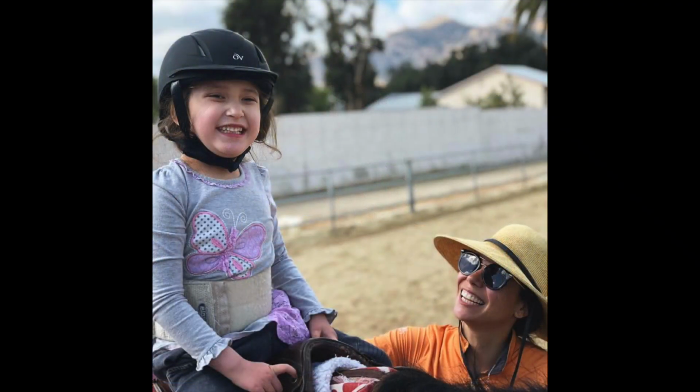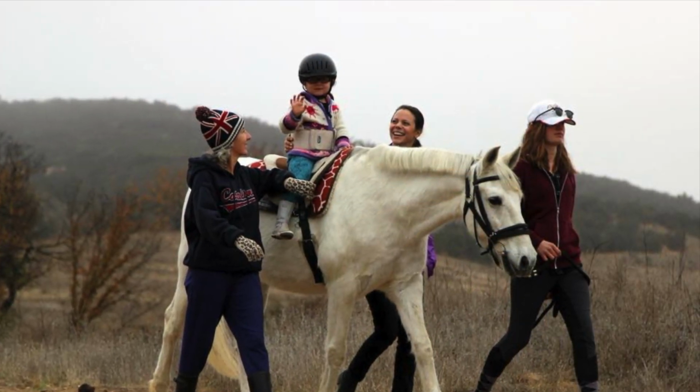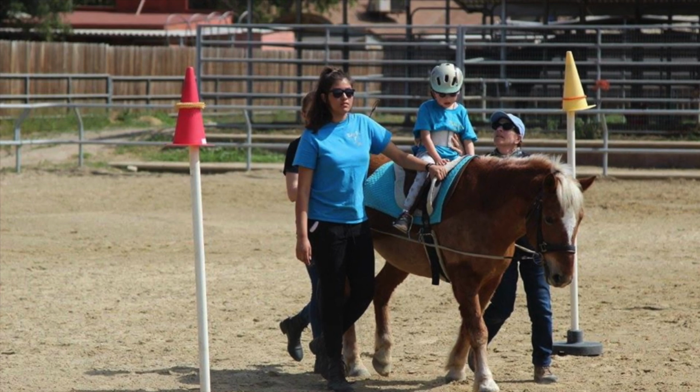We use the horse's movement as a treatment tool in our plan of care, which among many other benefits provides a low-impact environment with more repetitions of each activity than are able to be offered in a traditional clinic setting. I wanted to give a few examples of how we can address the impairments I mentioned during a physical therapy treatment session using the horse's movement.